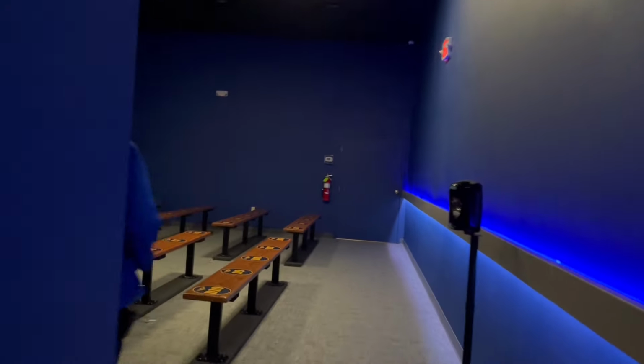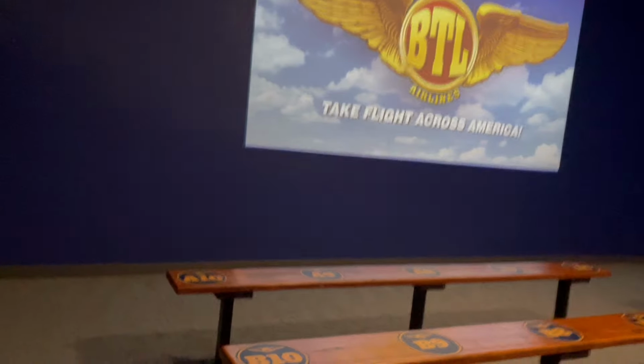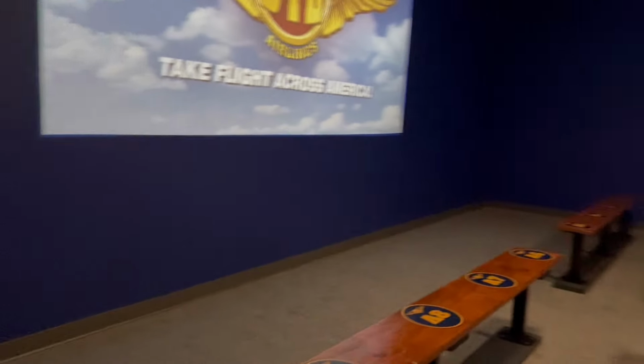All right, you start your journey on the Flyride in this little room here that just gives you kind of the instructions and rules and what to expect.